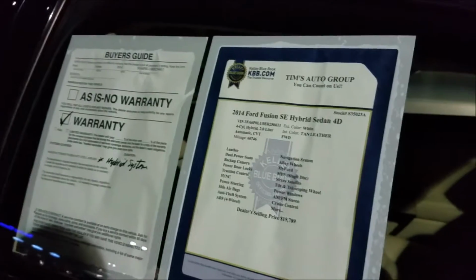Fusion hybrid, asking $15,700. Might be a little out of my price range. Oh look, it can be an old person's car, Grand Marquis. Toyota, keep walking. I'm not a Toyota fan. Versa. I don't want a cheap little economy compact. I know I said that after I looked at a Fiesta.